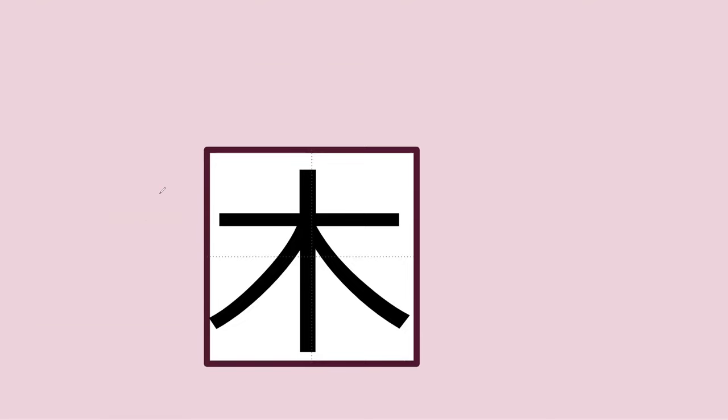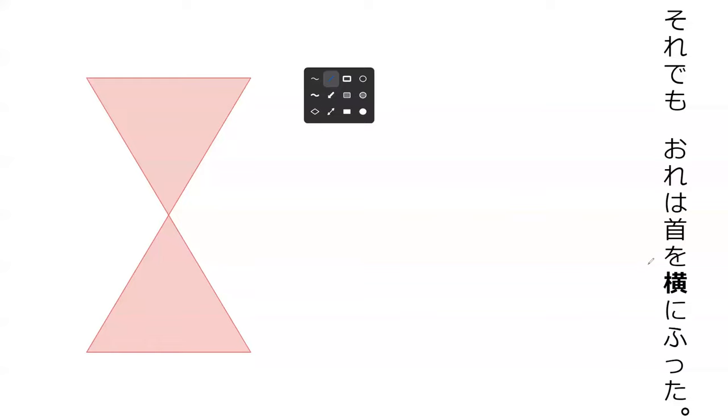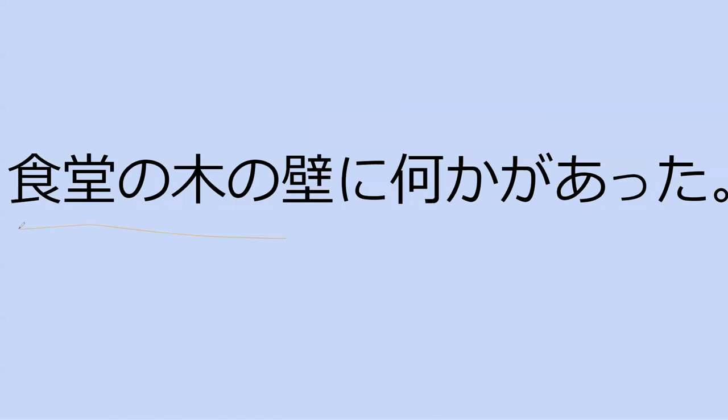Kamoshirenai. Do you happen to recognize this kanji? It's ki, tree. And do you remember this guy? Yoko, horizontal. Perfect. Can you read the sentence for me? That kanji looks awfully like the kanji for yellow. It does, doesn't it?